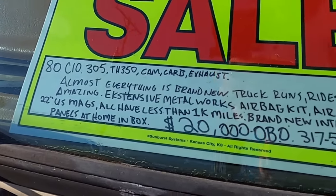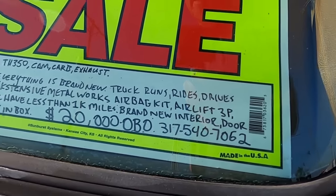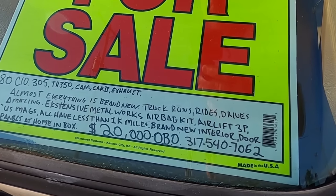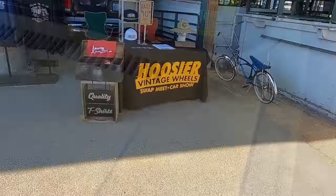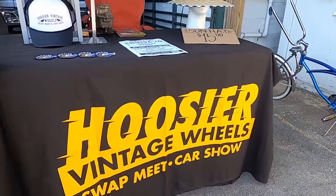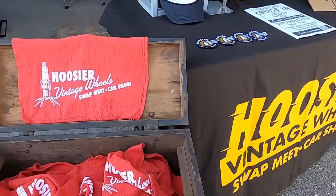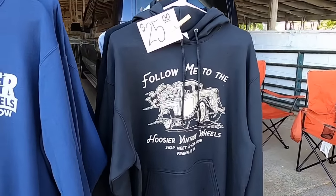C10, 20 grand, 317-540-762. Well, that's what triggers it. But it sees the shore. They even sell t-shirts and stuff for the show. Oh, yeah?